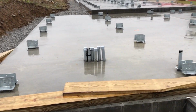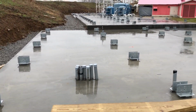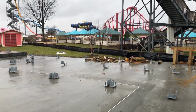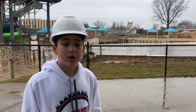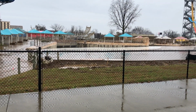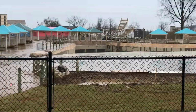The entrance will be on this side. This is going to be your load. The train stores here in the center, and then you'll unload on this side and then out underneath the structure. So when Kentucky Flyer is open, you'll be able to see it surround the wave pool, like a backdrop for the water park. I think it's a good idea.